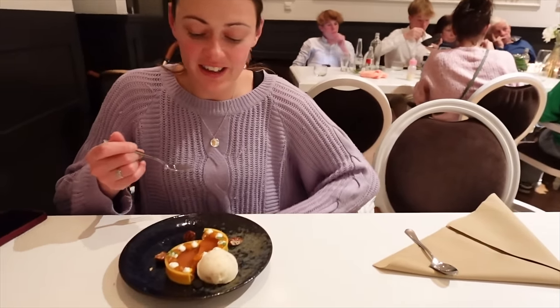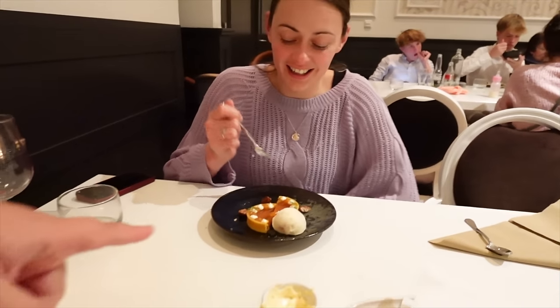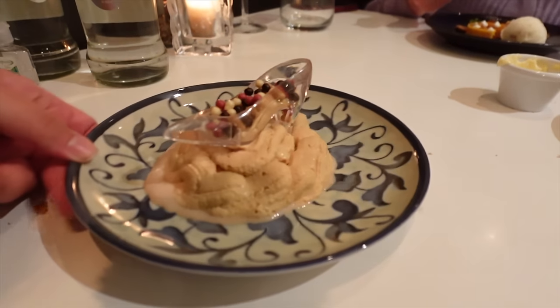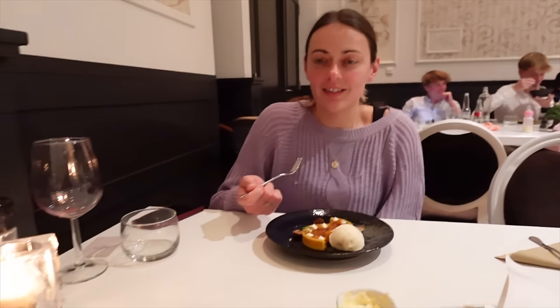I can't remember what flavour the ice cream is, but it looks really nice. It does look really nice. Presentation for both, I feel like, fantastic. So I'll give just a bit of a taste and let you know what it's like. But honestly, so far, everything's been really good. And we were talking about how the price, €38 for a 3-course meal and some good quality food, is really good.